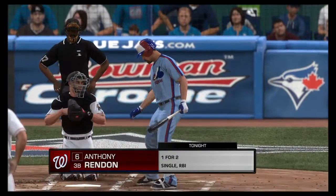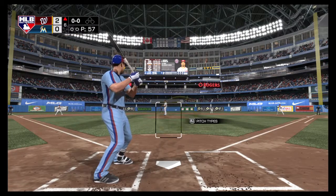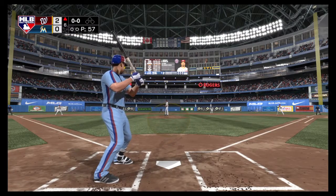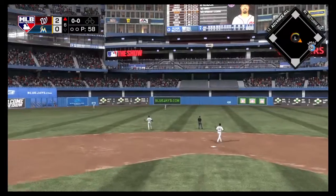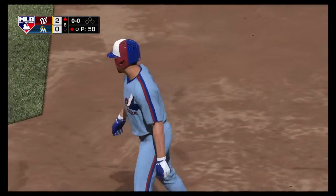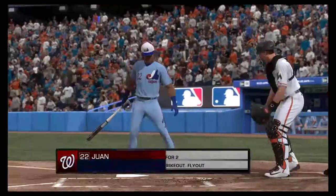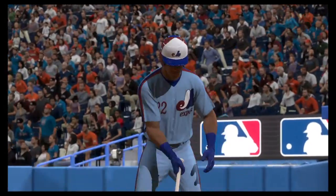In now is Anthony Rendon. A hit in 2 tries for him so far. Anthony Rendon. First pitch of the at-bat. Line drive to center field. Brinson is right there, 1 down. Now batting, number 22. Juan Soto to the plate now. He comes in 0 for 2 thus far.